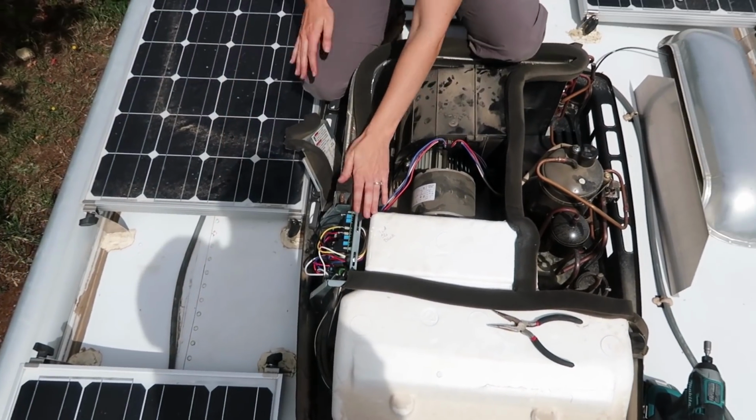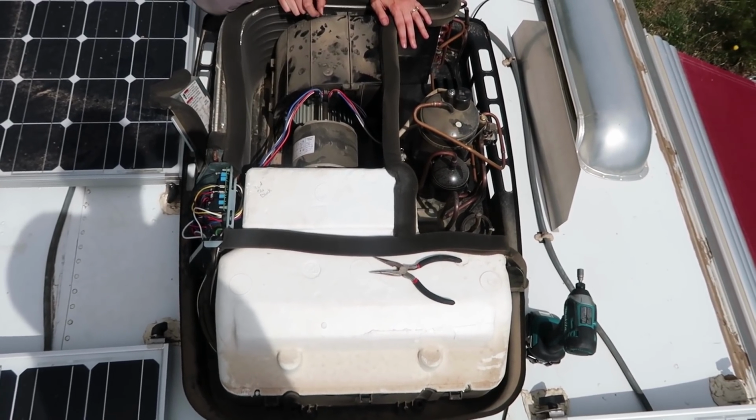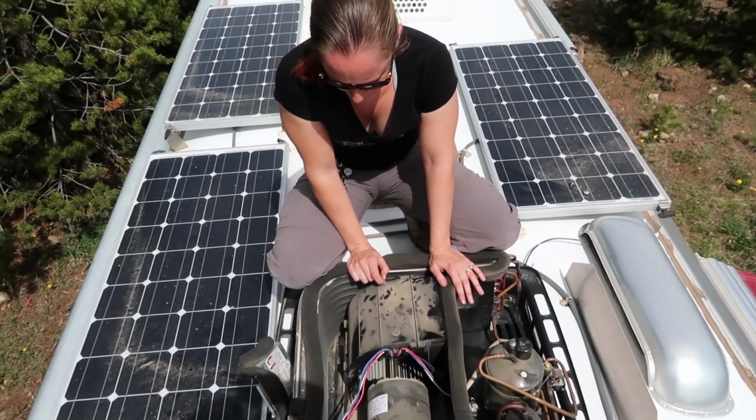I think we're good. So I think we just need to put the... I don't think we've got anything. We didn't disconnect anything, but no. Everything is okay. All right, that is it. But since I'm up here, microfiber towel, water, just gonna wipe off the solar panels because they're a little bit dusty. They say just use water, no special cleaner or anything. So just gonna do that and then climb down and call it a day.